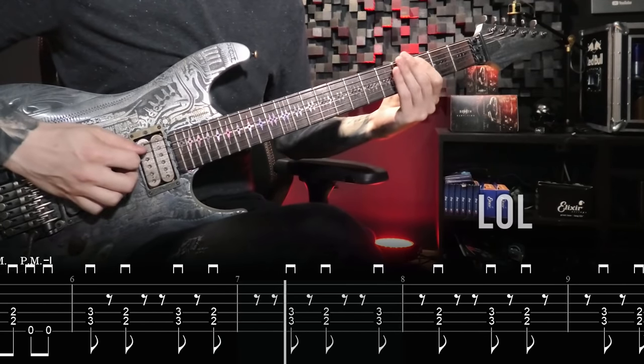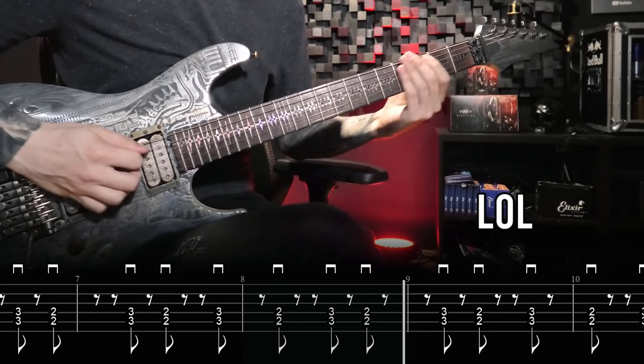My personal trick concerning that is just counting the eighth notes in my head in groups of 5, and I'm just playing the first and the third note. But since the tempo is kind of fast, I can't just count in numbers anymore. 1, 2, 3, 4, 5, 1, 2, 3, 4, 5.